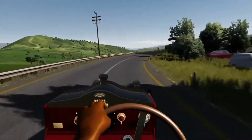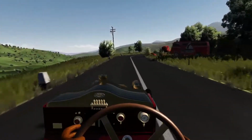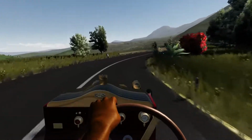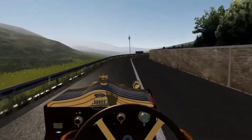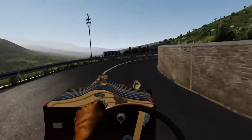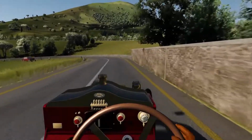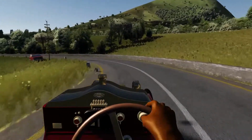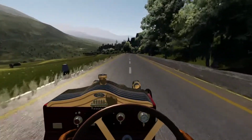I know it's only the AI, but the AI are kind of notorious on this game. They don't care. They will never give you space. Sometimes you might be lucky and you'll find that they are actually giving you space, but yeah. I tend to give them space. Let's just say that. I give them space because I don't want to crash. I want a nice clean race. But sometimes it's unavoidable.